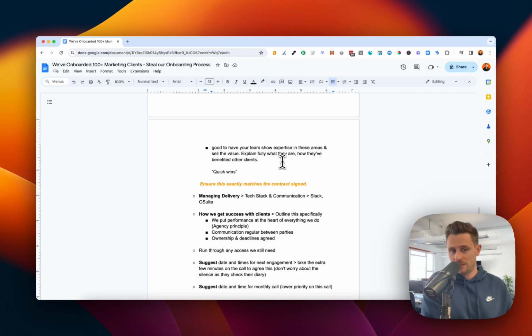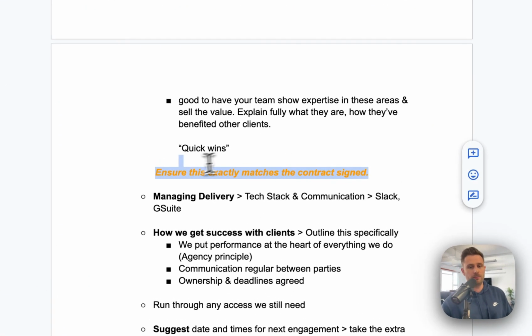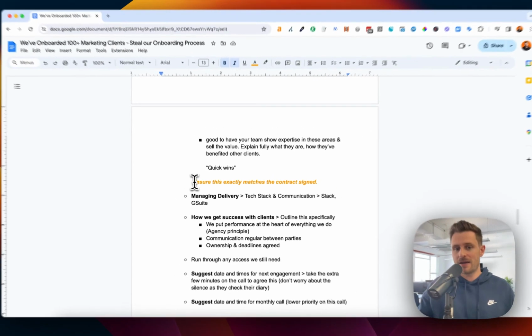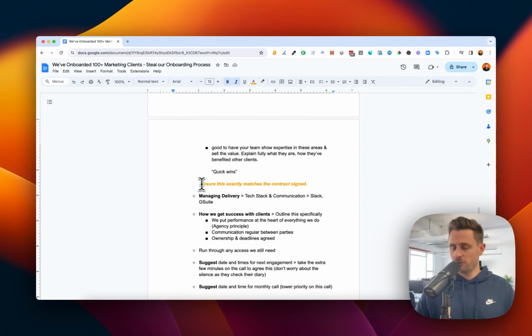Another sort of footnote I put here, but just make sure that the delivery that you outline in the onboarding exactly matches the contract that's been signed as well. Just keep it exactly the same. If it needs to change a little bit based on client feedback and that's within your jurisdiction to do that, then do it, but just keep it consistent.